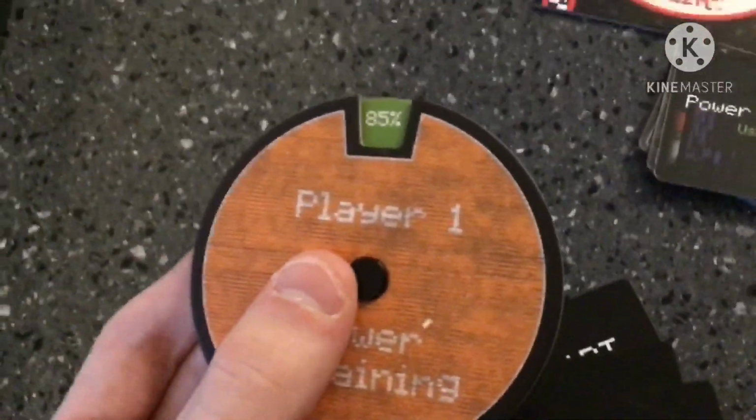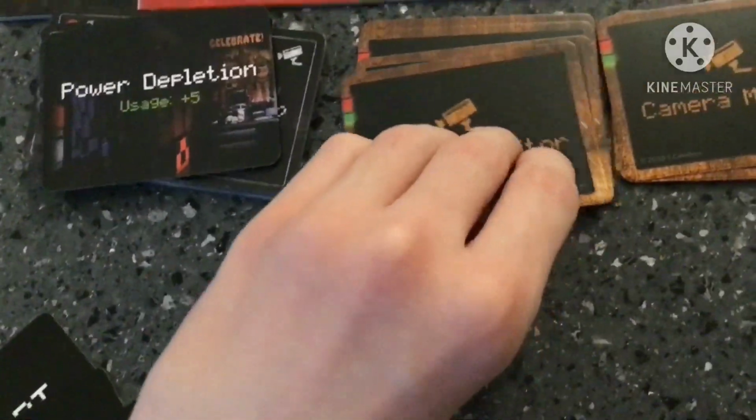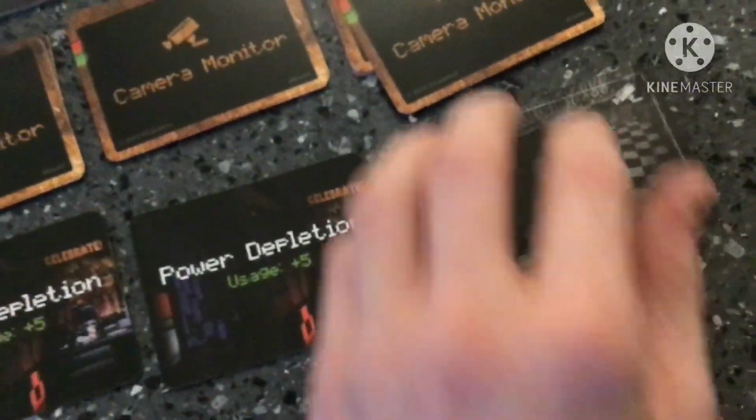Ooh! Ooh, that was quite intense. If that was an animatronic, I'd be done. Okay, now we move on to 2 AM. 85% still. So yeah, that was quite a gamble I took there. If that was an animatronic, I moved 2 spots, I would have been dead. So let's reveal. Okay, another... what was that? A power depletion. Another power depletion. And an empty camera.